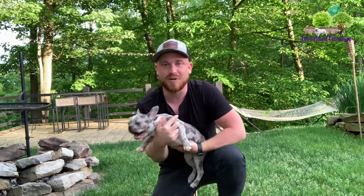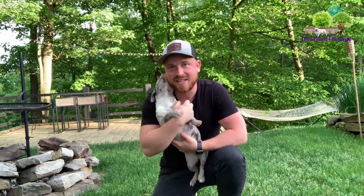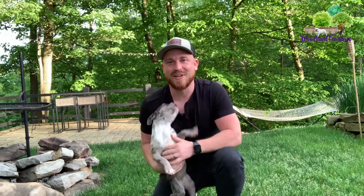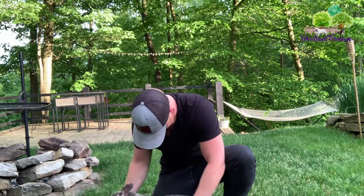So Lucky is one of our breeding females. She's only 6 months old, so she has a lot more time to grow. She's just one we held back, and a little sweetheart. So if you want a little hyper funny energy dog like a Frenchton, definitely give us a call.